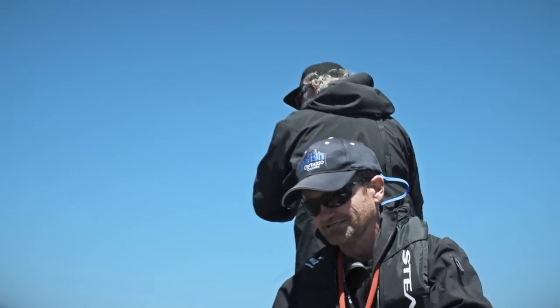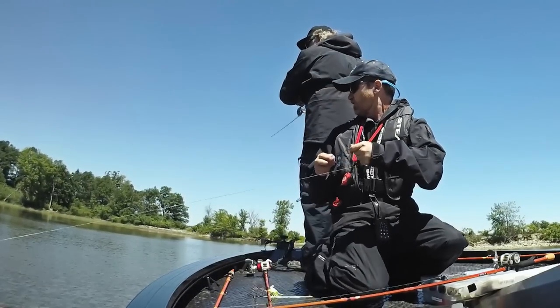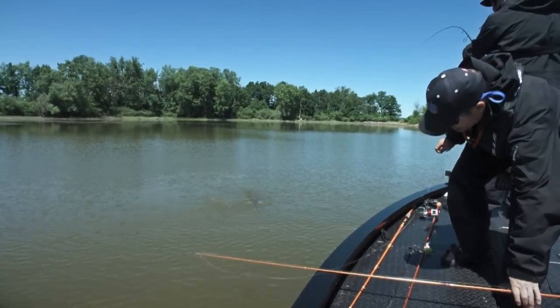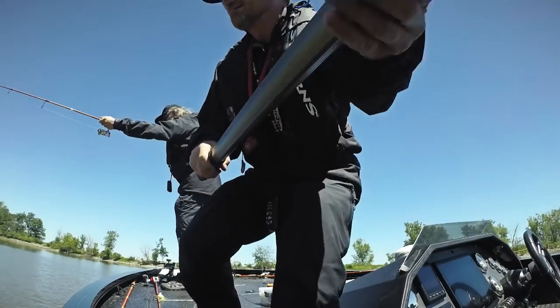Got him. Are you on there? Yeah, he's on. Oh, look at the size of that beak. Holy Martin! Make sure your drag is set loose, okay? Yeah, it's loose. Make sure you're set. Oh my God, that is a monster. Don't get off.